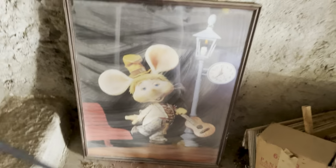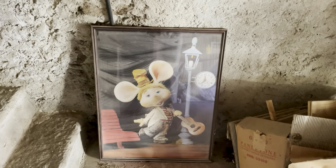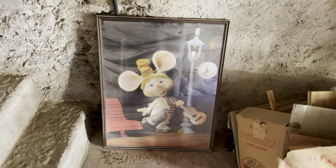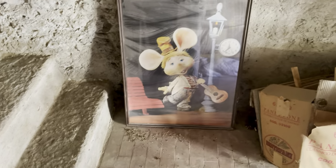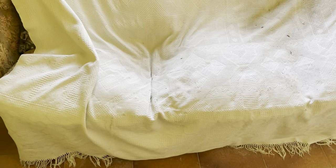Yes, I think that would be really funny to place this wonderful portrait of a mouse and the mouse trap in front of it. Oh, okay, the mouse project begins. I've never caught a mouse in my life. That will be the first one. And yeah, we still have a cat sleeping on our beautiful sofa, and the lazy thing doesn't even catch the mouse. This is not fair.